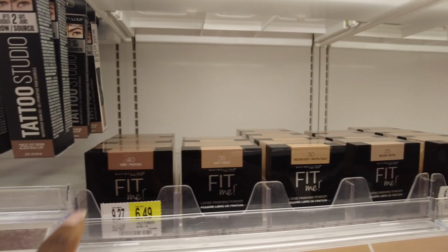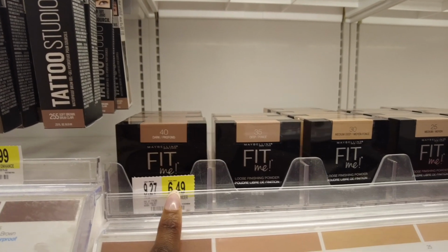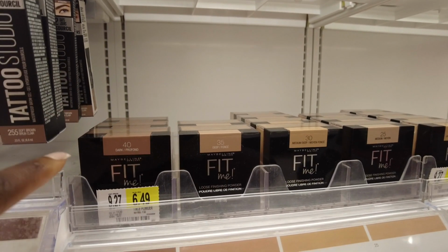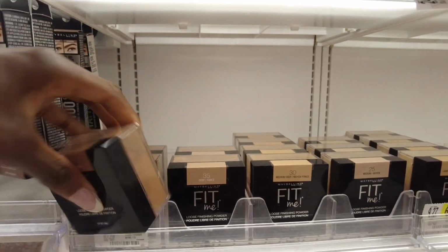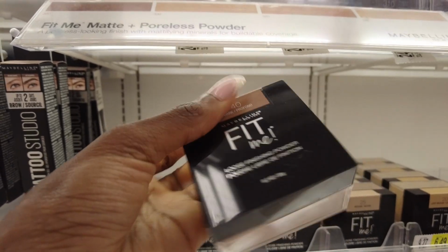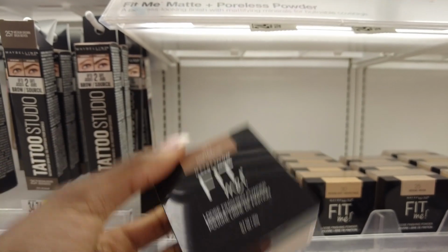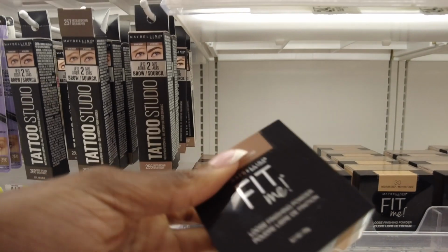I feel like with this though, you have to be careful not to use a lot. It's $6.49, but you have to be careful to not use a lot of this because it can get cakey kind of fast. But I mean, they come in a good amount of shades. I would try it out. Just be careful with it. Don't use too much. Like, I would bake with it, but be very light-handed, if you know what I mean. But yeah, if you want a cheaper option, this one's pretty decent.